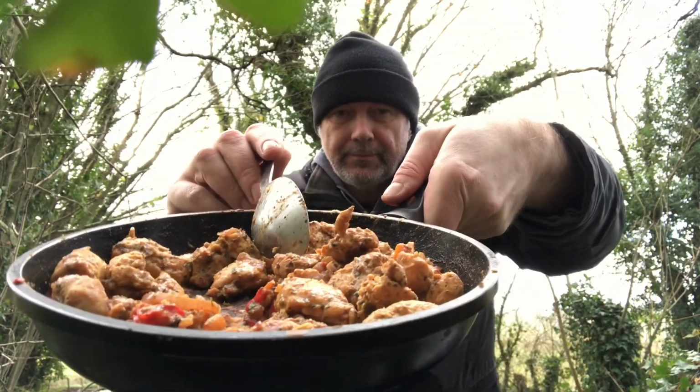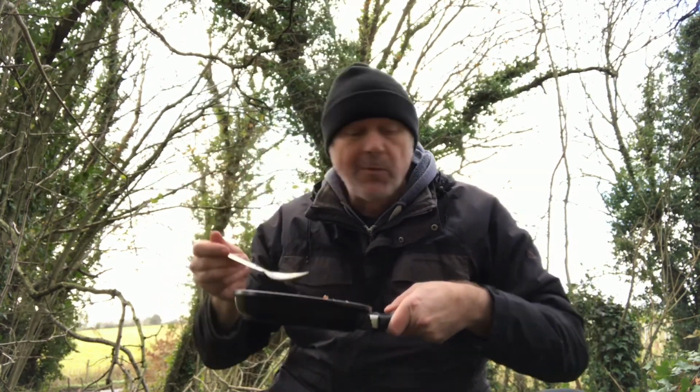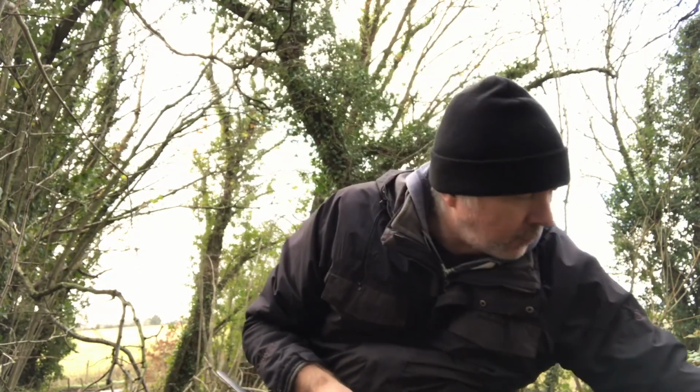Food's ready, but again, same as last week, forgot my plate. So I'm gonna have to eat it out of the frying pan. That looks good. I can hear another horse coming. That is good. Cool, yeah. Those spices are nice, those Thai spices. What was it called? Green Thai chicken stir fry. Marvellous. Chicken stir fry and a toffee nut coffee out in the wilderness. Well, I'm out and about. That's what it's all about after all, isn't it? Being out and about.